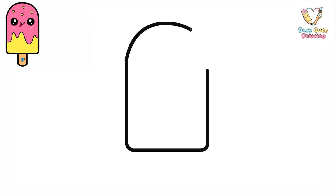Step by step, watch it grow. Draw a heart or maybe the sea. It's easy, cute as 1, 2, 3.